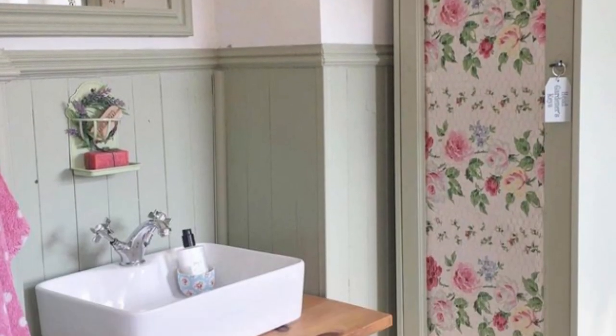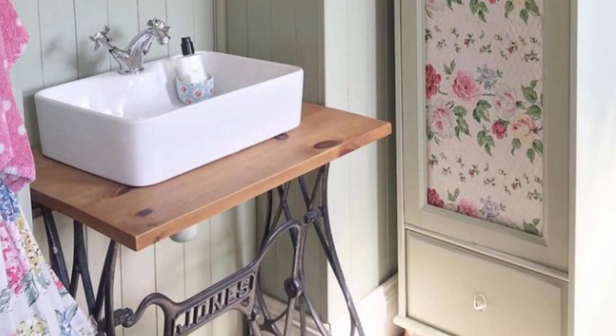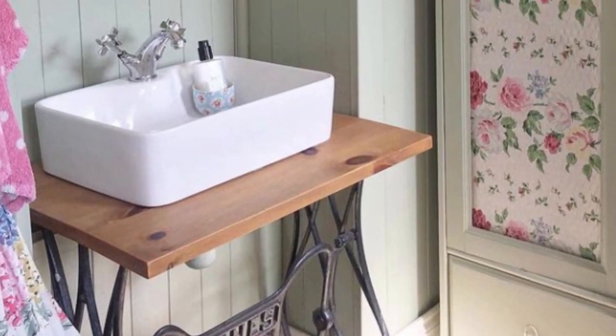Other options that you can find is to use the sewing table as a sink.